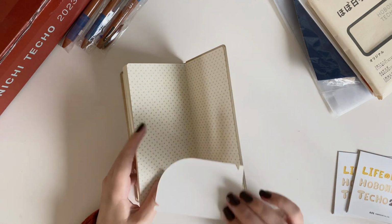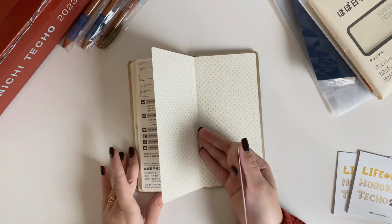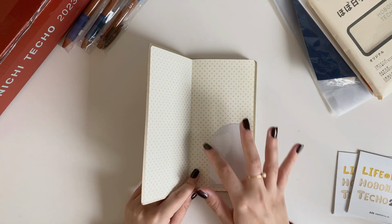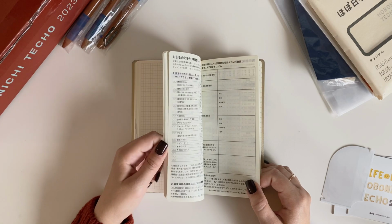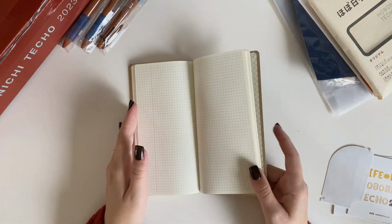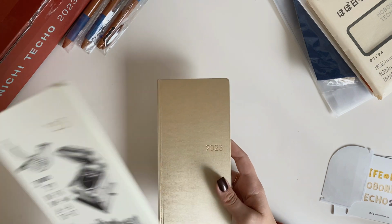Oh, and here's the standard pocket that you get, the adhesive pocket. So you can stick it here or on the front side. I'll probably stick it here and put a picture or something in there. These back pages look pretty much the same. Again, all in Japanese, so I probably won't be using them. The My 100, yeah, it looks pretty standard, but I am really excited by it. It looks so cute. Okay, let's move on to this one.